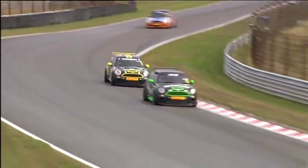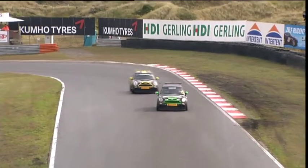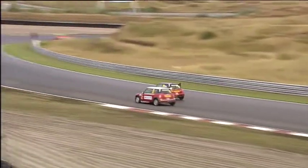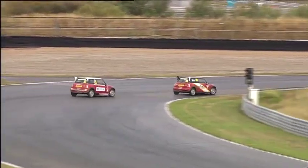The outright pace that we've seen the past 2 years just hasn't quite been there for Lee, and although he's gone very well at his home races, Brands Hatch, particularly the Mini Festival, other times it's been a little bit disappointing. In the meantime, Ricky Page is trying to find a way past Ollie Walker.